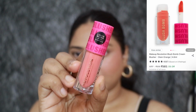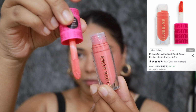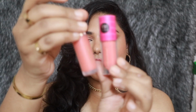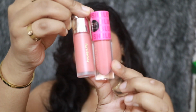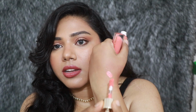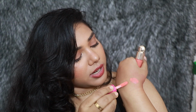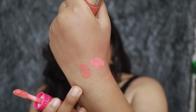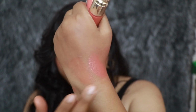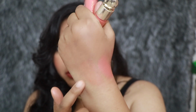So on the other side, I use this Makeup Revolution blush balm, and this is in the shade Glam Orange. Now guys, again, this is the dupe of Rare Beauty blush. Now I have the Rare Beauty blush in the shade Joy, and as you all can see, this is the perfect shade match. Okay, so this is Rare Beauty right over here, and I'm gonna swatch the shade Glam Orange next to it. They both are so similar. This is how the blush looks. As you all can see, the Rare Beauty one has a lot more pigment compared to the Makeup Revolution, but once you adjust and blend it out, I think both of them look very similar on your face.